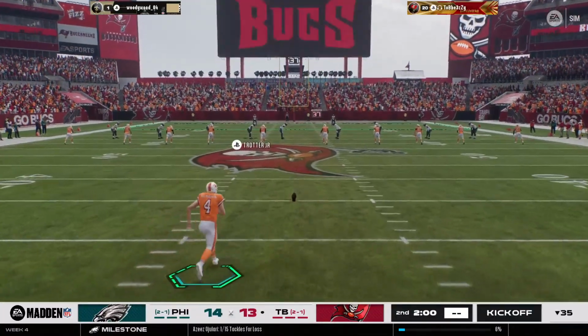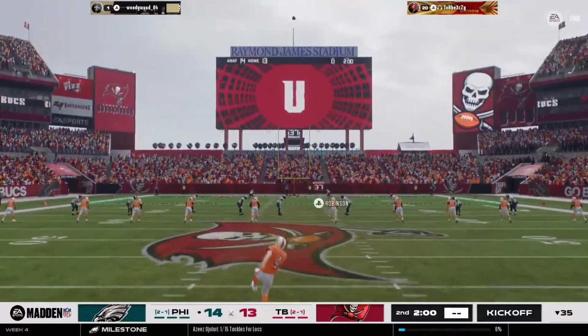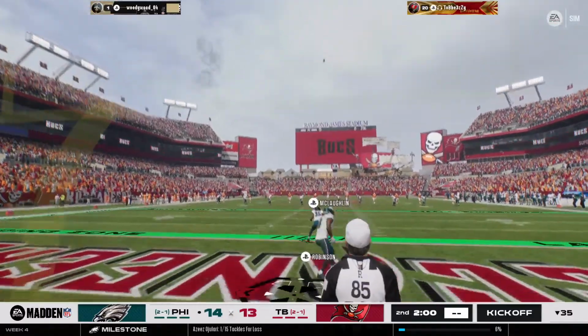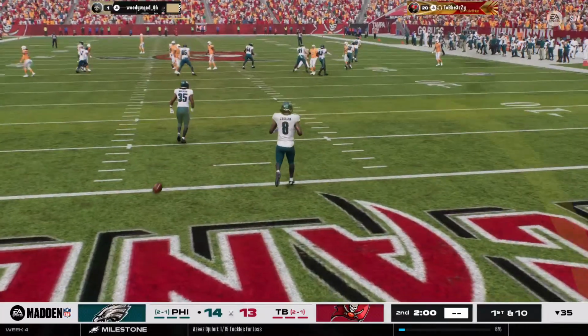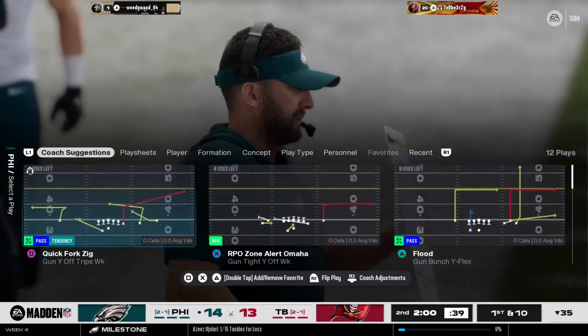McLaughlin hit the field goal a moment ago, and now he's back to kick this away. And no return here. This is a touchback.